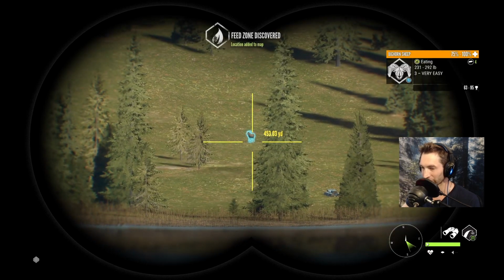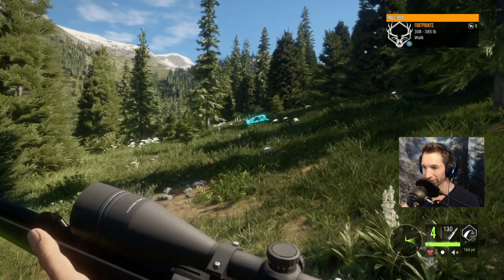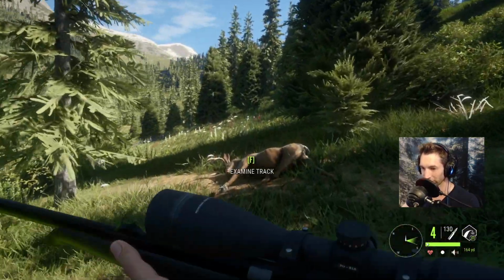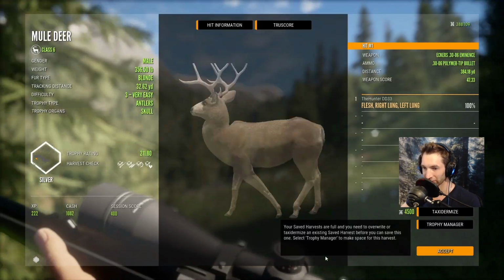That's actually a small ram. Cool. So yeah, 380. I think we put a pretty decent hit on this buck because he went down really quick. Let's swing by and find out just how well we did.